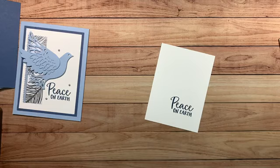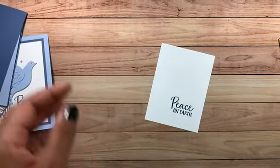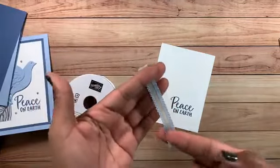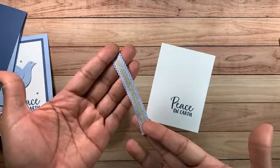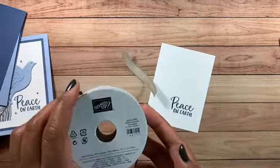Now what I'm going to do is I'm going to take this ribbon. So this ribbon that I'm going to be using looks like this. This is a carryover from last year. And it's the Seaside Spray. It's, let's see, what's it called? The Scalloped Linen Ribbon. And what I'm going to do is I'm going to cut right up the middle of it.